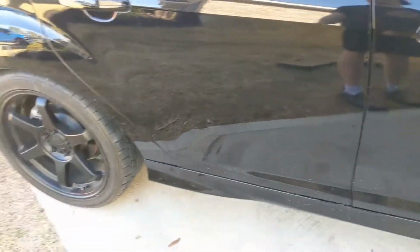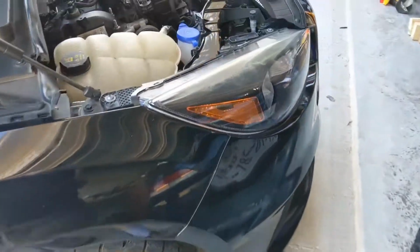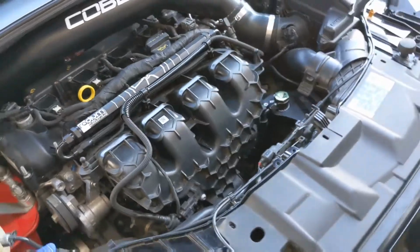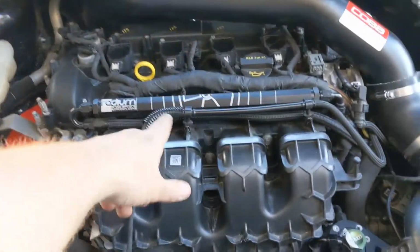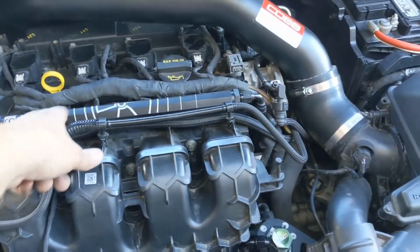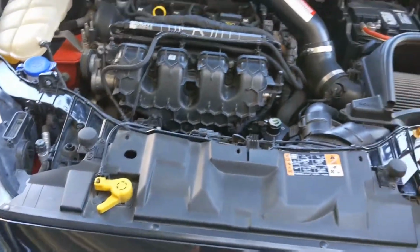Or just jump around in the back of your car real quick. Yeah. That's 235 broken. I don't know what. Dude, why do you have another fuel rail right here? What is this? Is that just for looks, bro? That's cool. It's cute.